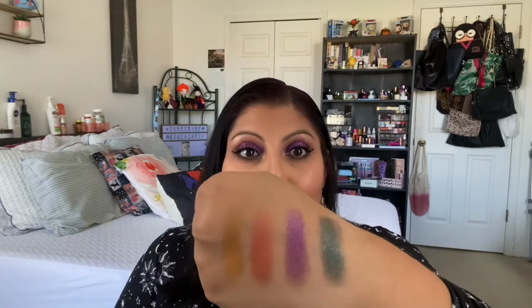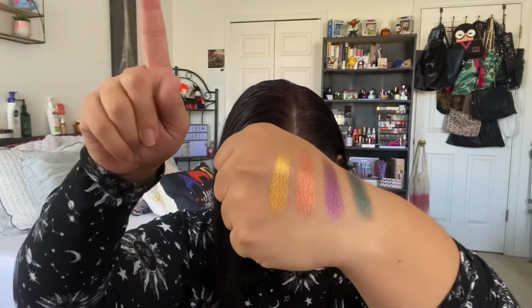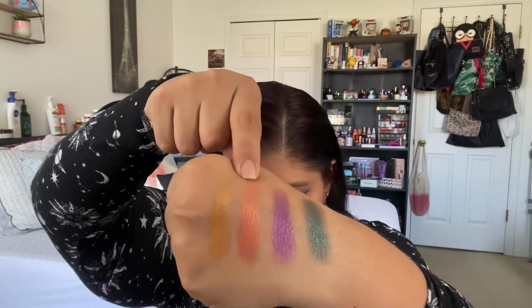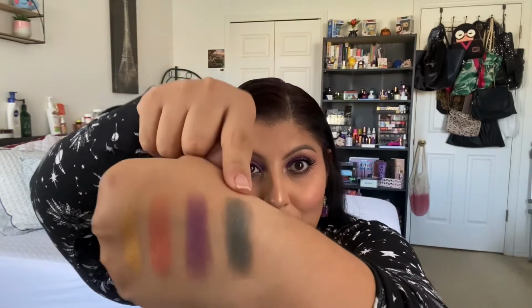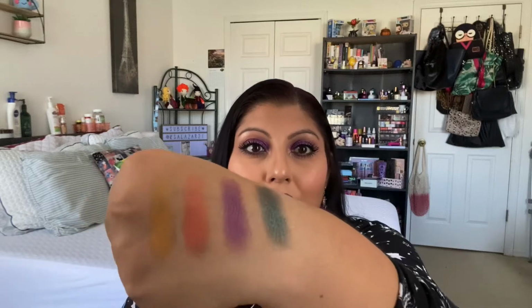Let's move on to the second row. The second row is the most fun row. It's all glittery and shimmery. So we have Under the Ground, which is the gold, Bubble Bubble, Twist the Bones, and Circle of Salt. This green one is so pretty. I hope that you guys can see how pretty it is. Both the purple and the green have specks of glitter that are a shade lighter than the actual shadow, so it reflects very nicely.